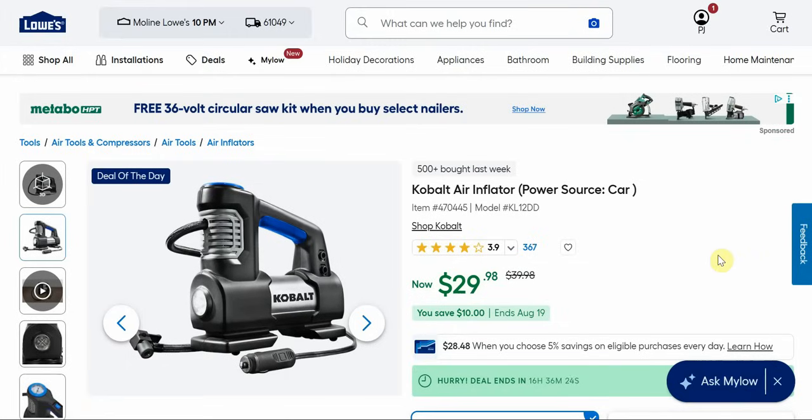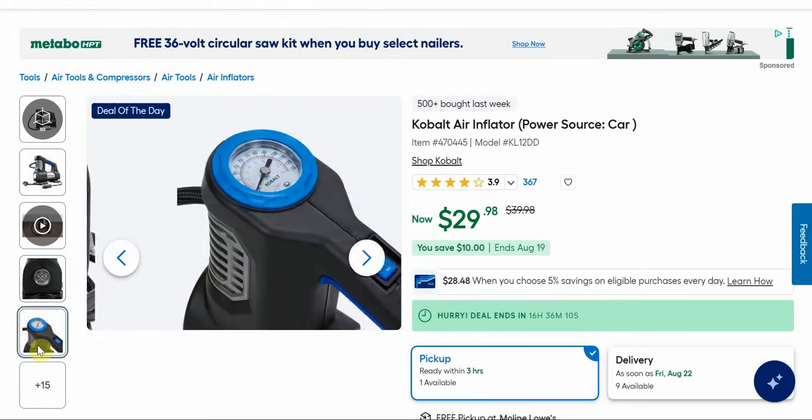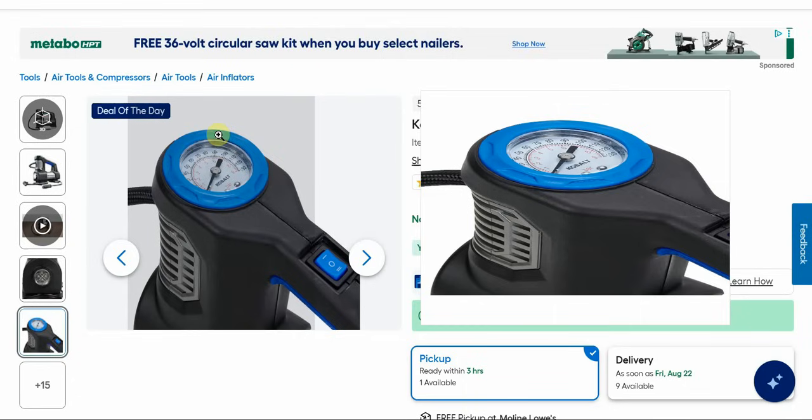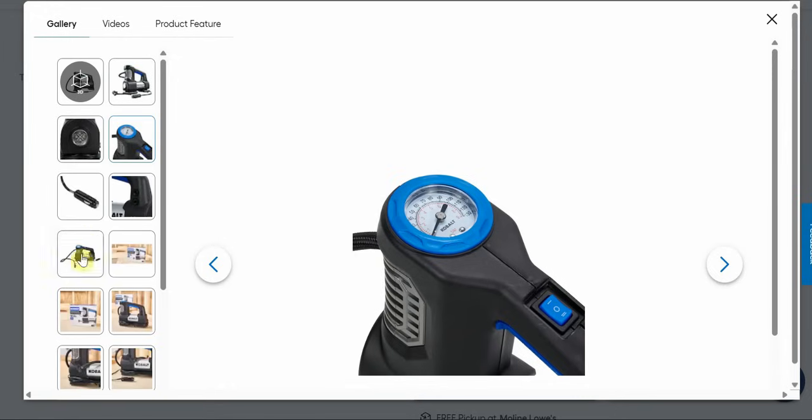Now this one, it's a deal of the day. I was a little on the fence, but it's on sale, so I'll show it to you guys. It's the Cobalt Air Inflator. It's 12 volts, so it's going to plug into your vehicle. It's $10 off, normally $40, down to $29.98. One of these pictures shows the LED light in the front. It has the old school dial. Would that be like an analog gauge? I don't know. It's not digital. 1 and 2. Is there two different speeds on that? That would be odd. That would be goofy.